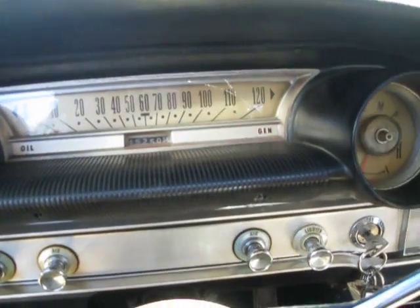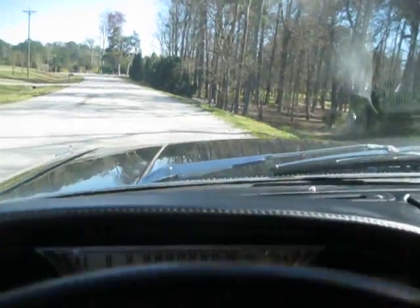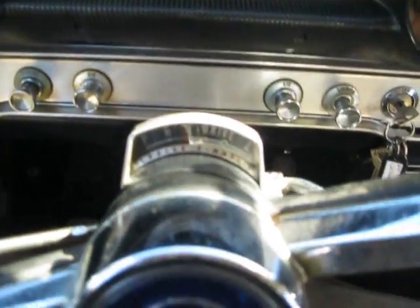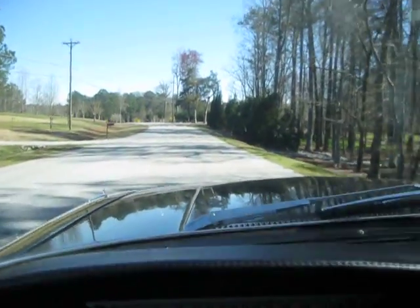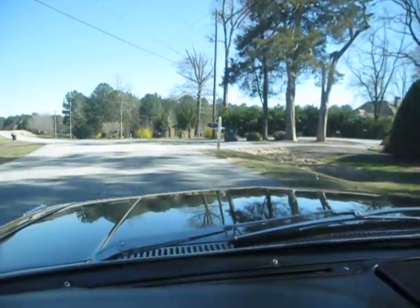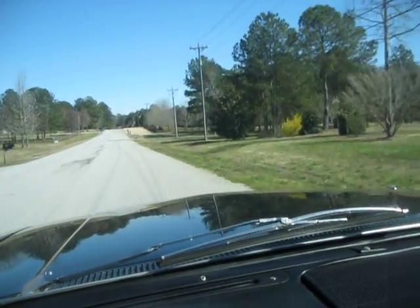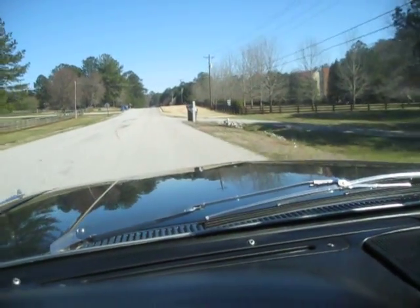This might be one of the best driving Galaxies that I've ever had. It's got a tilt-away steering wheel, which is really cool. That's a very rare option for a Galaxie. They put them in Thunderbirds, but they only put 100 or so of these tilt-away, slide-away steering wheels in these Galaxies. So I'm going to pull over in a parking lot and show you around the car in a minute. So I'll start off my video by telling you the cool story on this car.